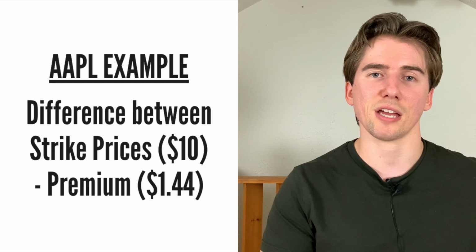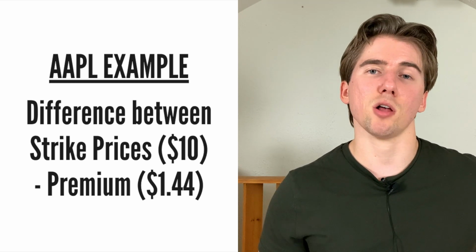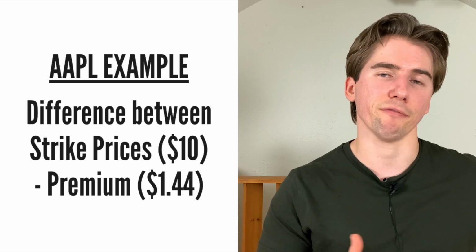Again, just like with a put credit spread, you can calculate your max loss by taking the difference between the two strike prices, $10 in this case, and subtracting the amount of premium that you received, $144 here, and our max loss for this call credit spread will be $856.